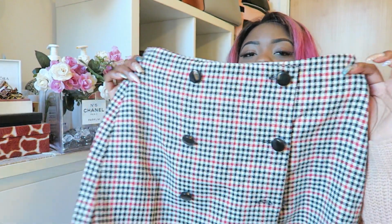I have got a checkered skirt. Checkered skirts seem to be coming back. You're gonna end up looking like the girl from Clueless. But hey, fashion comes and goes.